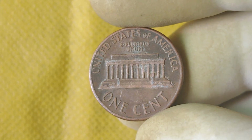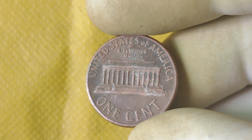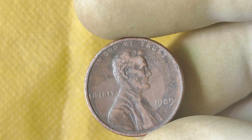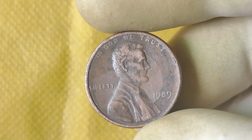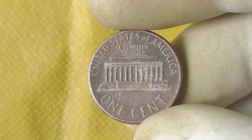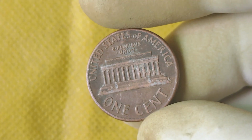But here's where things get interesting. There are certain versions of the 1989 penny that can fetch a higher price in the right condition. For example, a 1989 penny in mint state, meaning it has been well preserved and shows no signs of wear or damage, could be worth more than just 1 cent. A coin in pristine condition could fetch anywhere from 10 to 20 cents, and sometimes even more at auction.